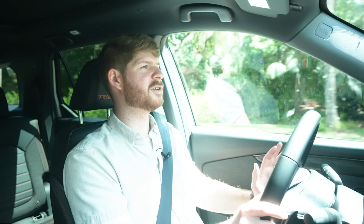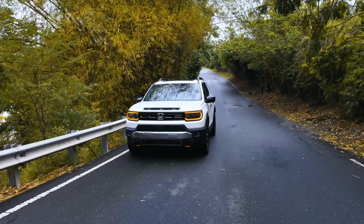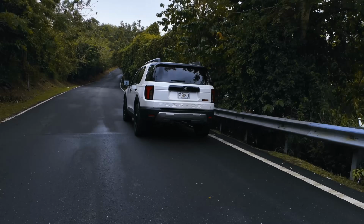But we really like Honda's execution with the new TrailSport and the Passport in general. It's a really good value, you get a ton of features, and honestly, when it comes down to driving dynamics, it's just satisfying. It's not something that you're gonna get excited to climb into, but you're also not gonna come away feeling like it would let you down.